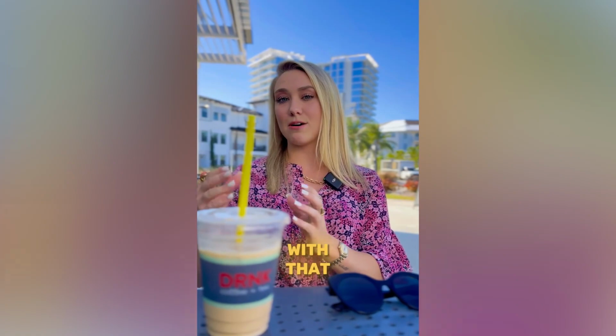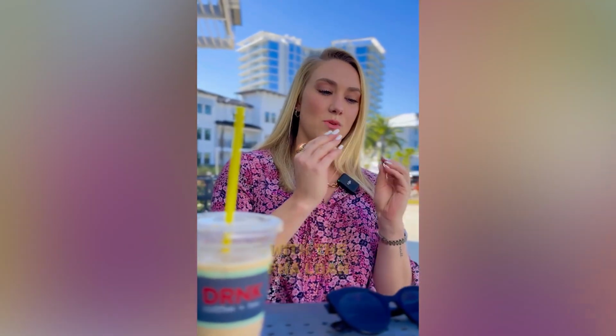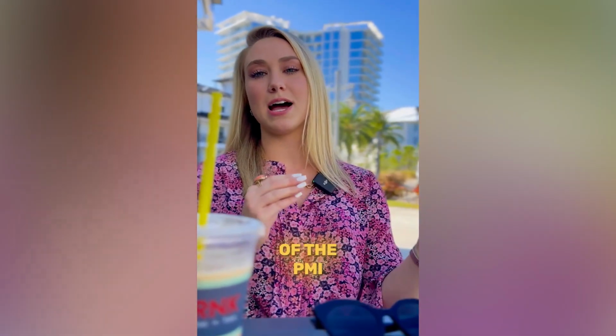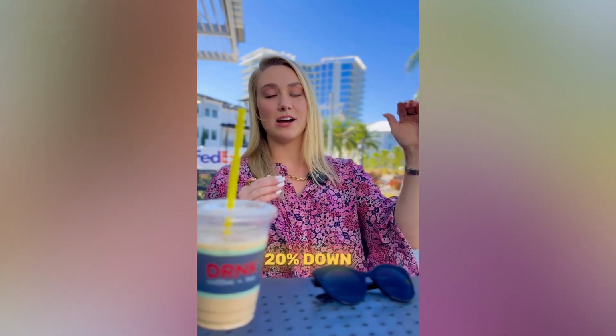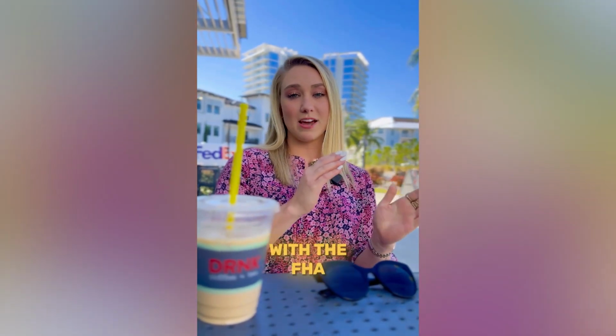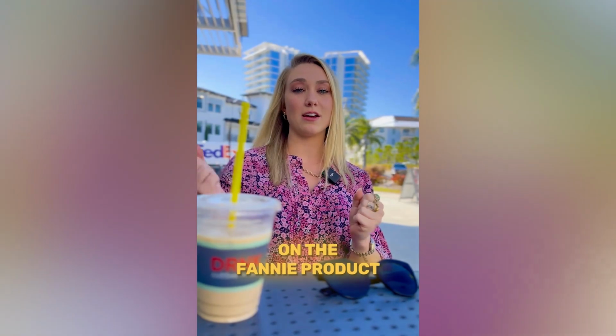And along with that, this is probably the most important thing: with the FHA loan, you cannot get rid of the PMI, which is private mortgage insurance. Basically, if you don't put 20% down on a property, you're going to have PMI. With the FHA, you can't get rid of that with that loan product. On the Fannie product, you can.